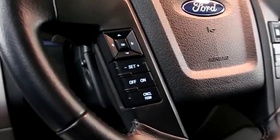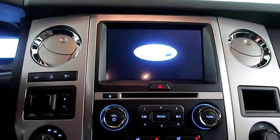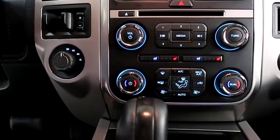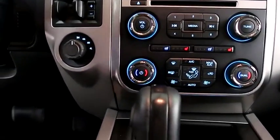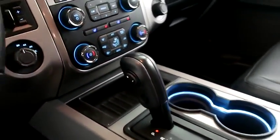Inside, cruise, audio, and Bluetooth controls. Full touchscreen that includes your stereo and navigation. Dual climate control as well as dual heated and cooled seats. Four-wheel drive and your automatic transmission is here.